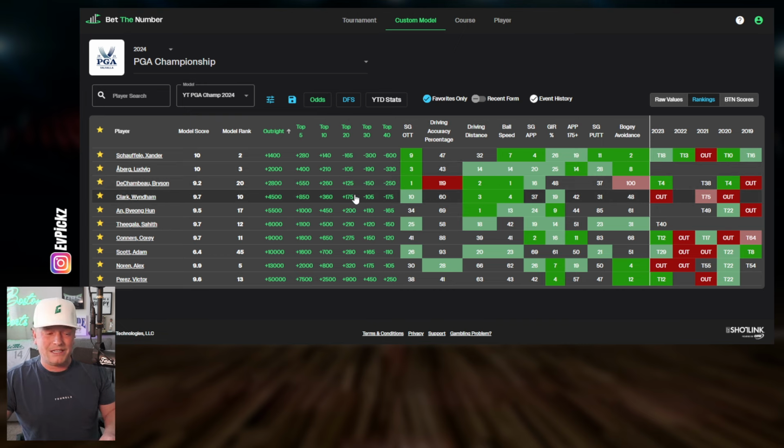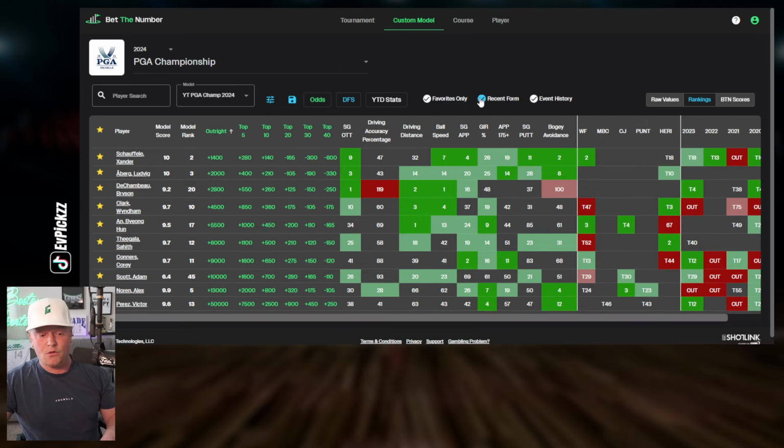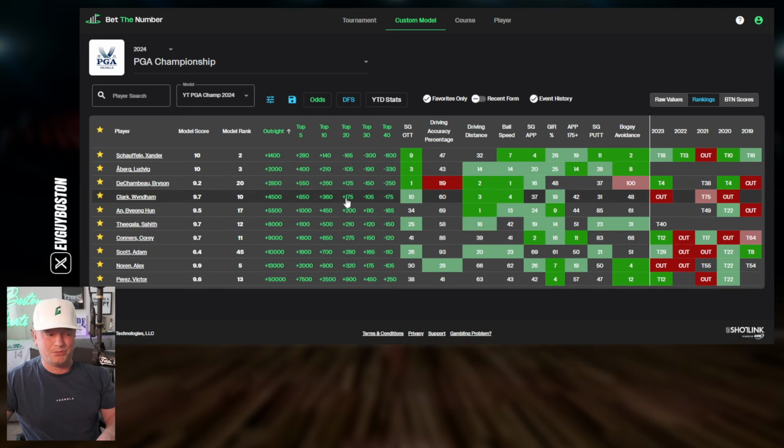Wyndham Clark, I would expect almost not playing. I would expect, I guess I should say, more of a better price tag for him. Recent form, you could see too, tied 47th in the Wells Fargo. So I do think that coming in and asking for a top 20 at just plus 175 may not be the move. So these top 4 guys, if we can even work them into some sort of a matchup, I do think could be the move.